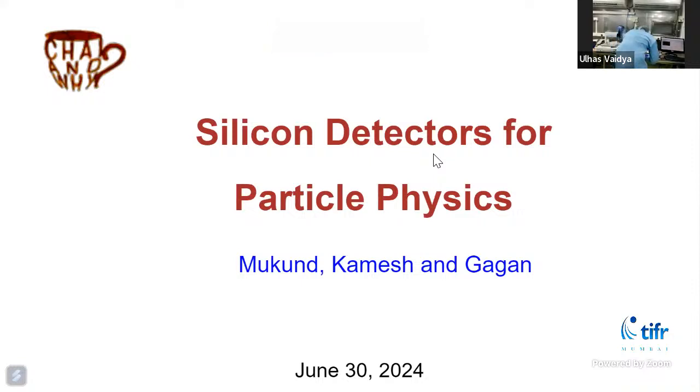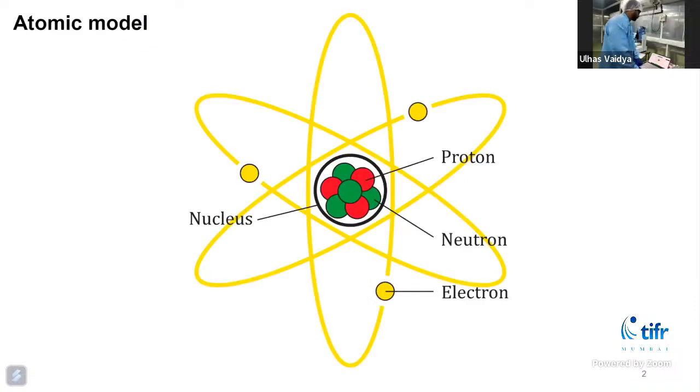Okay. Hello, everyone. I will give a brief introduction into particle physics. So basically, why we have to detect particles. So first, we will start with the atomic model.